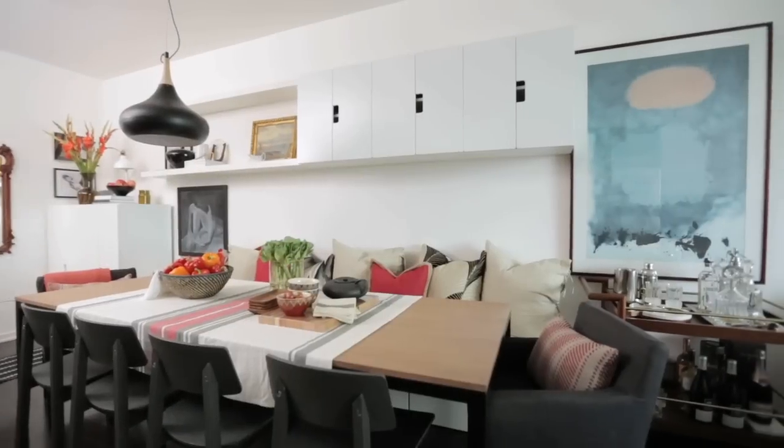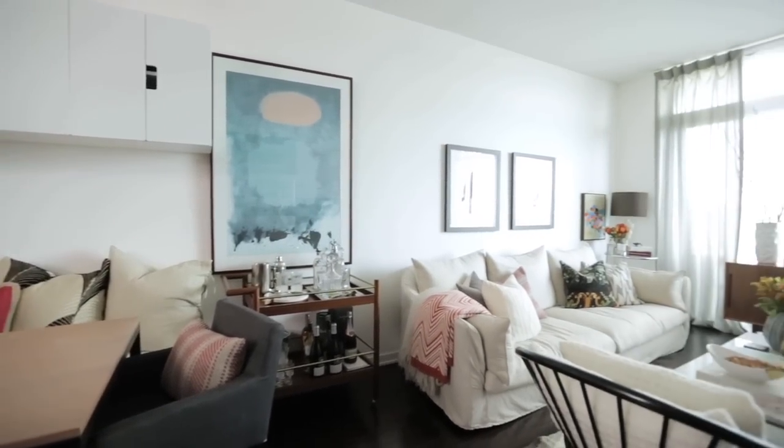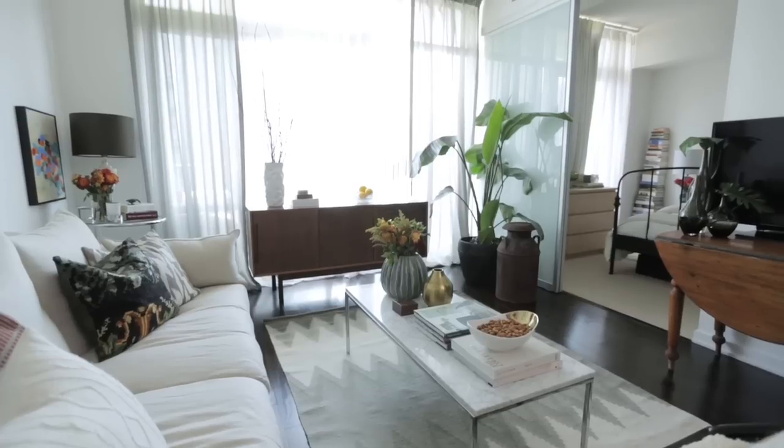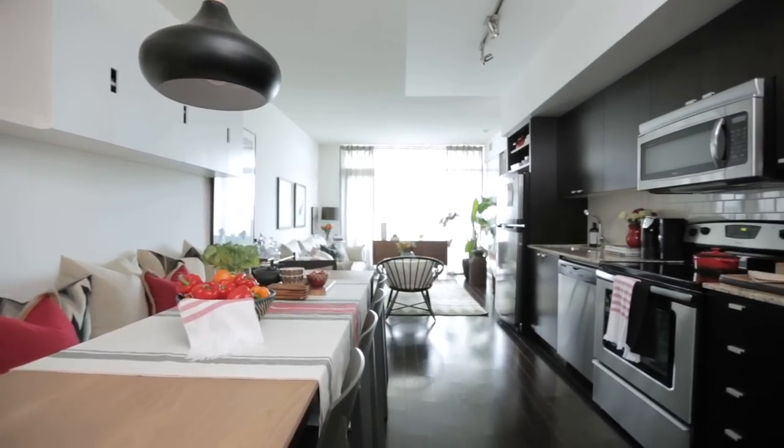When I first saw this space, I was really excited because I was downsizing from a larger home with my son, and I wanted a space that had a really great flow and a great use of space. This condo is about 600 square feet, but it's a really open concept, so it feels much larger.